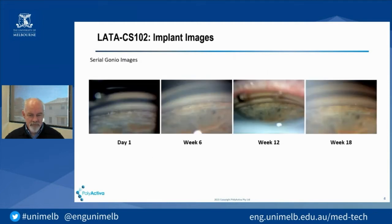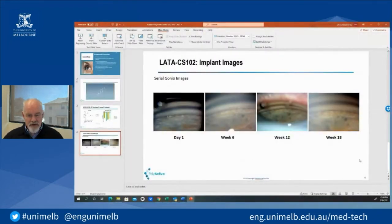Next slide, Olivia. The implant sits inside the eye, so it is administered by injection. It's transparent, you cannot see it. It does not irritate, it's very well tolerated, and importantly, it doesn't move around in the eye, so it doesn't damage that precious endothelial layer that Mark spoke of earlier. Next slide there, Olivia. So yeah, that gives you an introduction to Polyactiva and what we do with our technologies. Thank you.